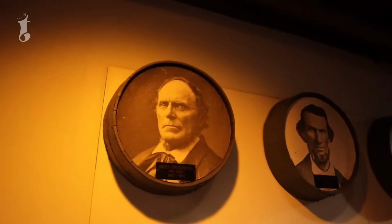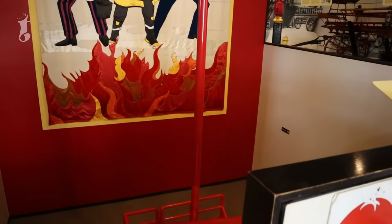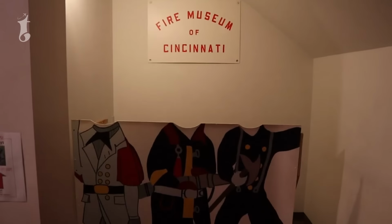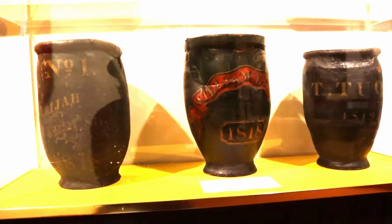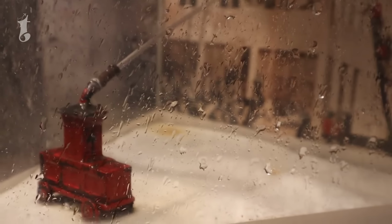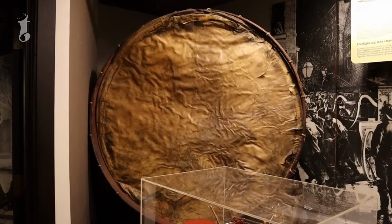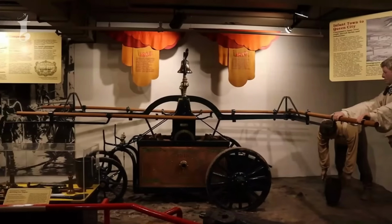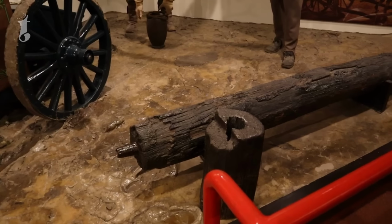There's also an interactive exhibit called The Safe House, where you can experience what it's like to escape a burning building. Perfect for kids and families. And yes, there's a real fire truck inside that children can climb on. Even though it's just minutes from major Cincinnati attractions, the Fire Museum often gets overlooked. But if you're into history, vintage design, or just want to see something most visitors miss, this little-known spot is worth your time.